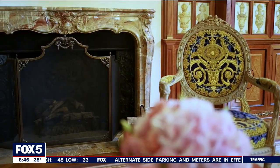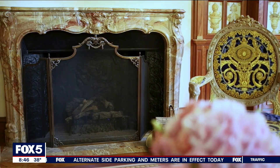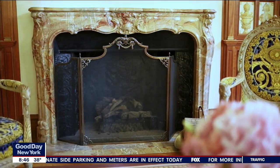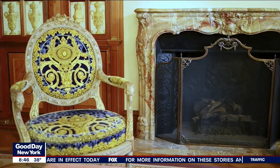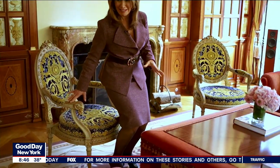These chairs have Gianni Versace fabric on them. He found them in like a 14th century palazzo. Can I sit? Are these sittable? Yes? Okay. I feel like I'm going back in time.